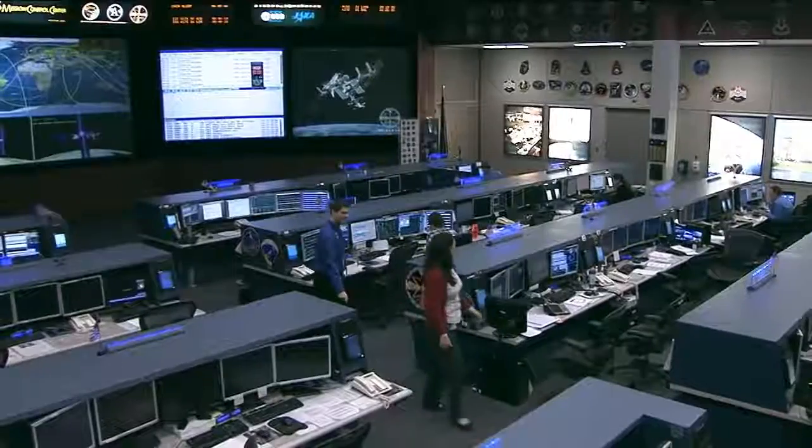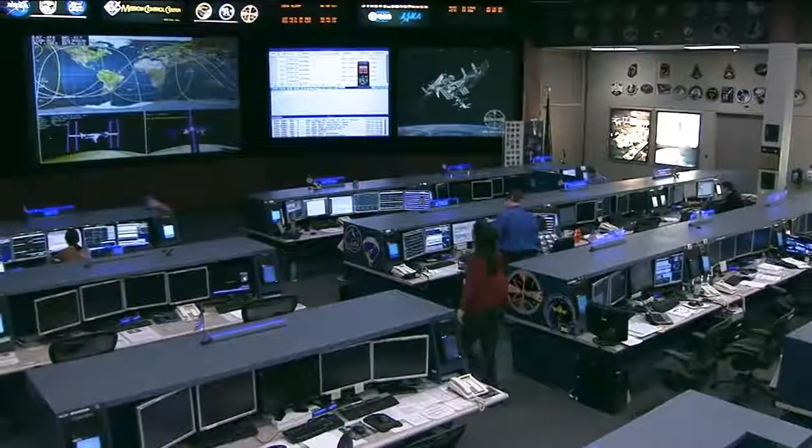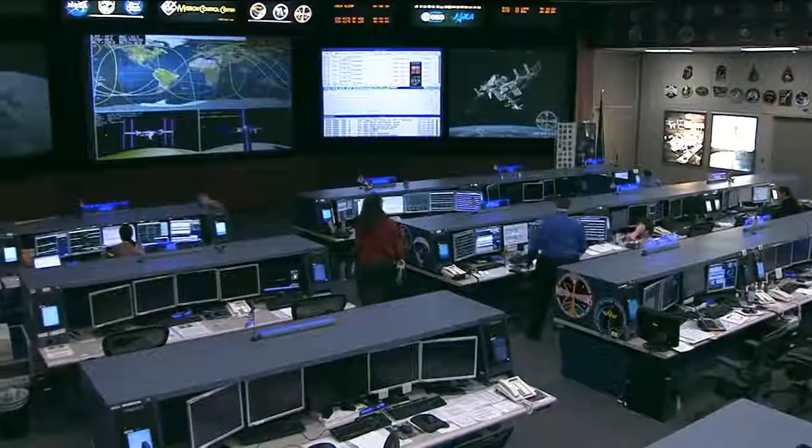Burgess Howell is the payload developer and the principal investigator for the ISERV payload out of NASA's Marshall Space Flight Center in Huntsville, Alabama.